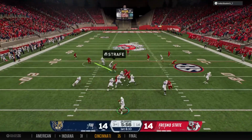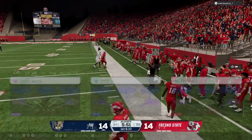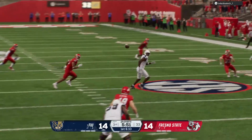Looking for a man, it's Jenkins. With the catch, it's Perry. At the 35, he's open. He goes out of bounds, maybe a step shy of the 40. They're going to mark it at the 39, and a really nice pickup there.